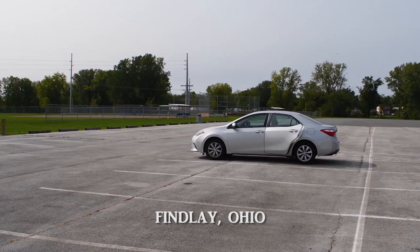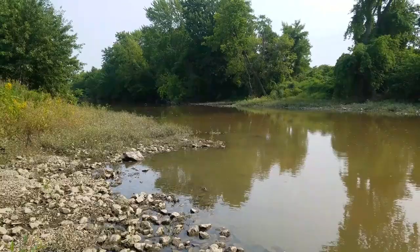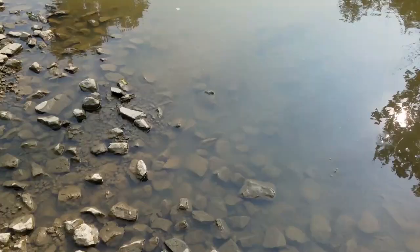So I drove into the city of Findlay, which is on the same river, just further down. So somewhere back in there the river is. I'm going to go find it. And we'll go see if the pollution has wrecked any of these fish populations. So it's kind of a shallow river still running, a little wider than down low. I've already got a nice green.